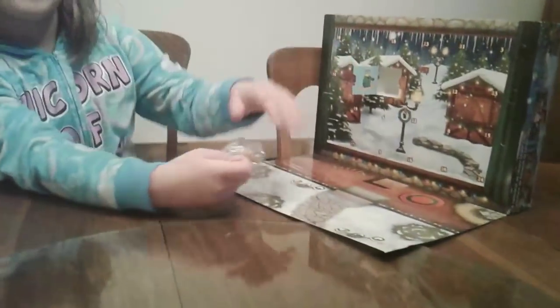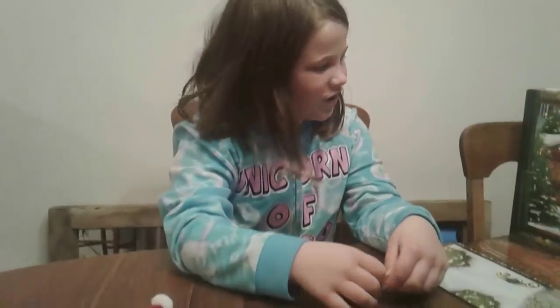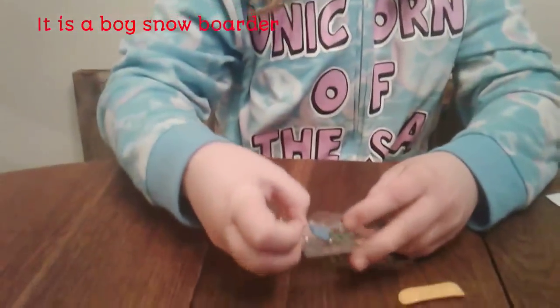And I already have this guy. It's the same as last year. Is it the same as last year? Yes. We'll have to check that out. I think it's probably a kid one, right? Yeah, it's a kid. I can see by the short legs.